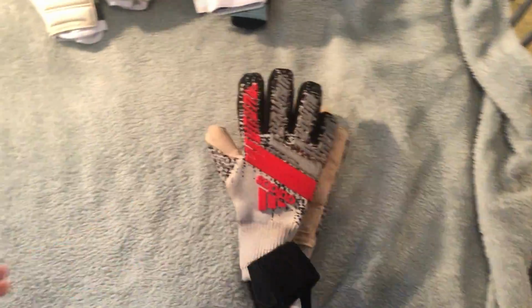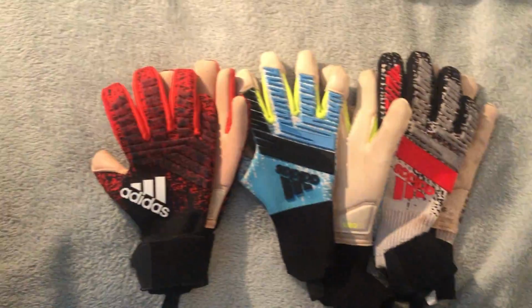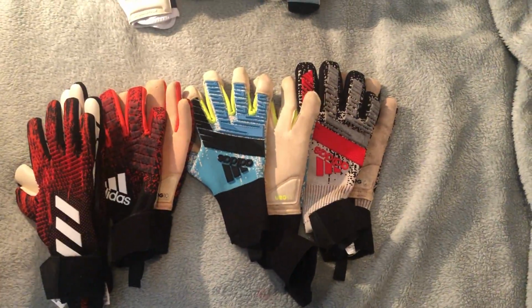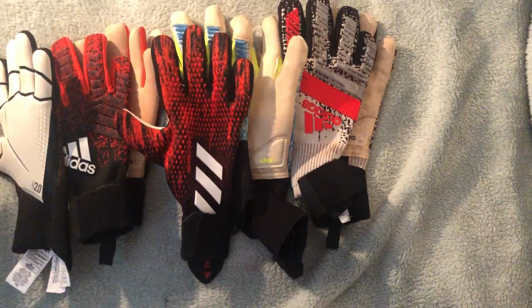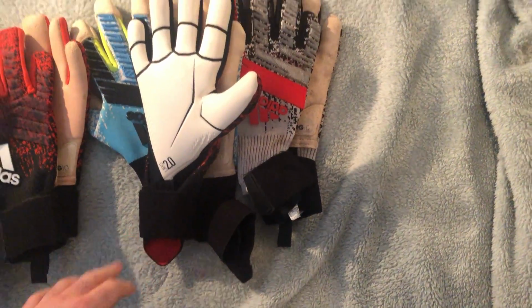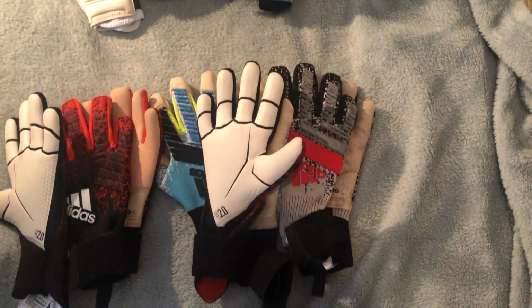Next up then, I've a couple of pairs to start going a bit speedier now, I suppose. Videos drag on. So I have a couple of pairs of Adidas gloves, from different ranges here. I have the new ones, which are a bit of an abomination. The strapless ones, negative cut 2.0 latex on them. I've worn them once. They're terrible in my opinion.